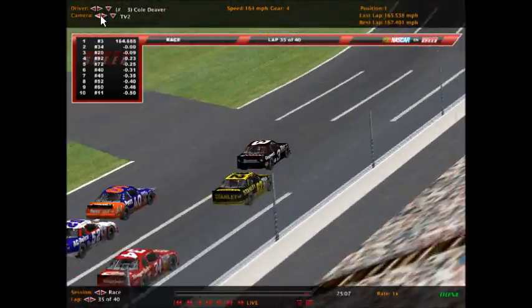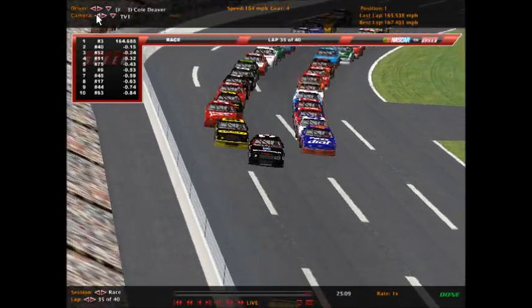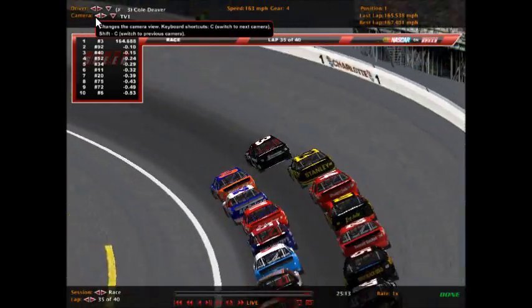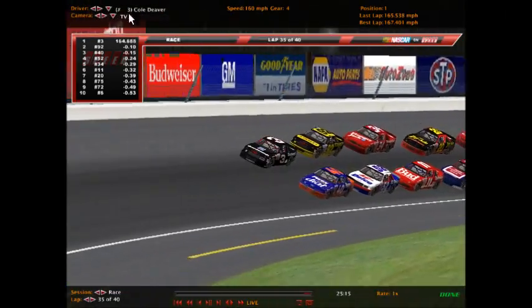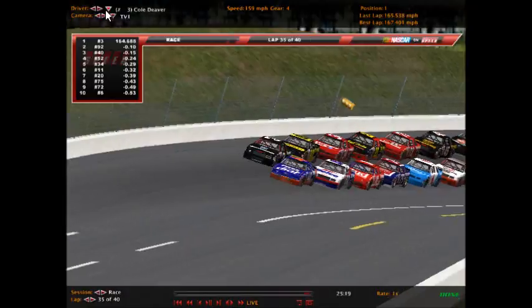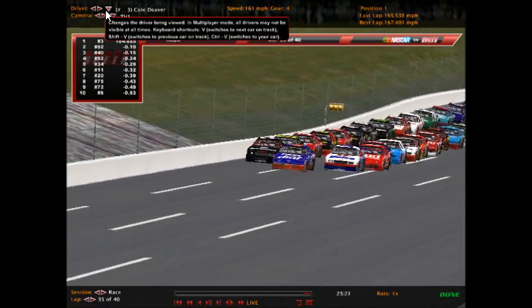And Cole Deaver leads his first lap of the race here, and that kind of offsets the 5 points I believe that Osborne may have gotten earlier. Actually, I don't remember now who else led today, but anyway.